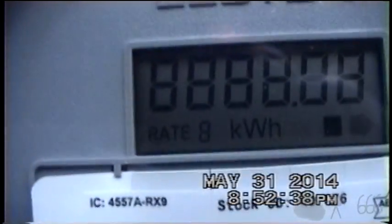This is the fence. This right here is the fence that goes over there. I don't see any incriminating information on that, but you can see the kilowatt meter. I don't know, it looks like there's something missing here.